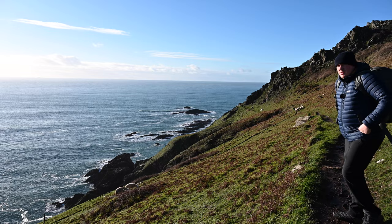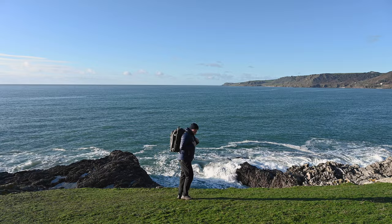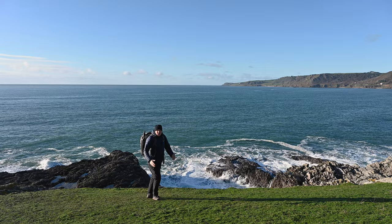So we're just carrying along the coast path now. Just gonna have a walk around to the beach around there and see if there's anything to photograph. Wow, just admiring that view again. This is an area I've used several times.